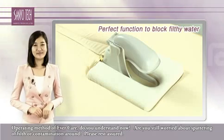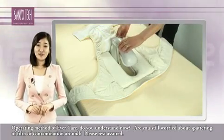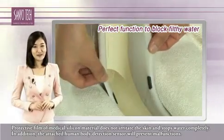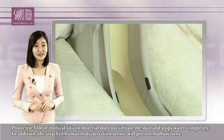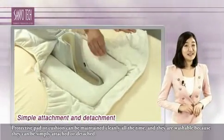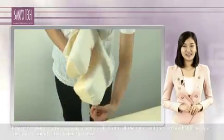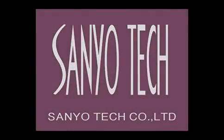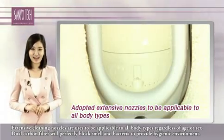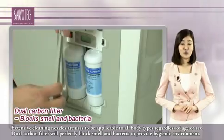Operating method of Evercare. Do you understand now? Are you still worried about splattering of filth or contamination around? Please rest assured. Protective film of medical silicone material does not irritate the skin and stops water completely. In addition, the attached human body detection sensor will prevent malfunctions. Protective pad or cushion can be maintained cleanly all the time, and they are washable because they can be simply attached or detached. Extensive cleaning nozzles are applicable to all body types, regardless of age or sex. Dual carbon filter will perfectly block smell and bacteria to provide hygienic environment.